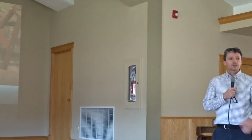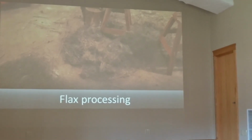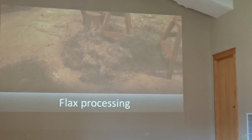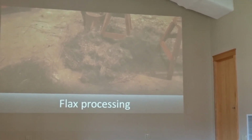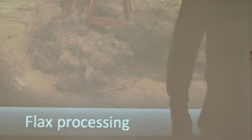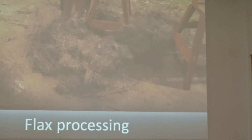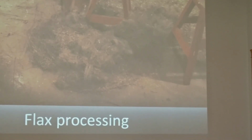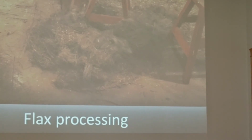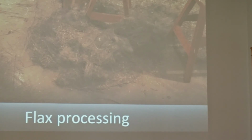So if you like making messes, this is the business to get into. That's the garage floor, and so there's fiber, there's chaff, and I'm still standing in front of you folks, I'm so sorry. I'm always in the way. Bark and seeds, and after cleaning up you sweep it out.